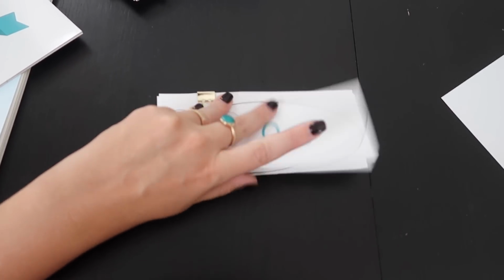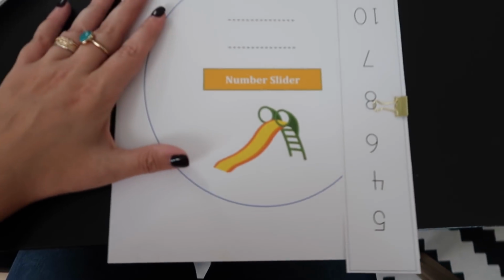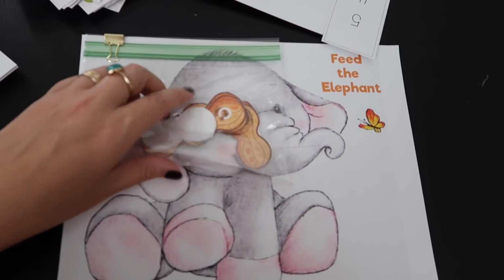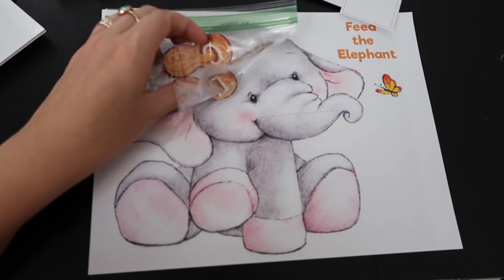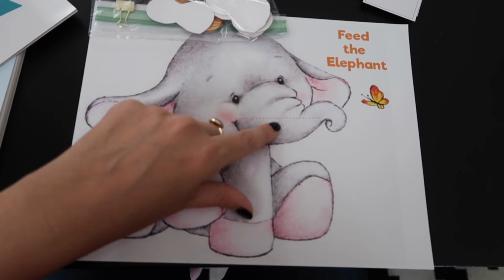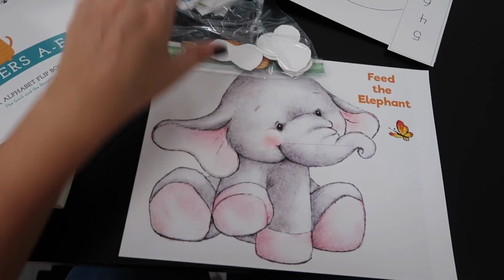So yeah, anytime my son gets told he's allowed to hit something, he'll love that. A number slider, again, I still need to cut this part, and then you just slide this through here. And then the last game is the feed the elephant game. Inside this bag I have all these different peanuts with uppercase and lowercase letters on them, and they have to tell you the sound and the letter, and then they get to feed it, slide it through here, feed the elephant. So a bunch of fun little games.